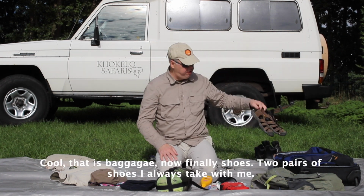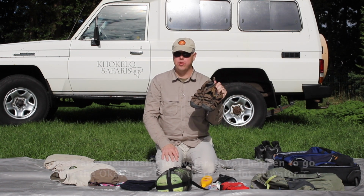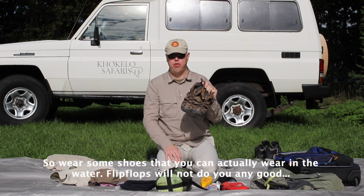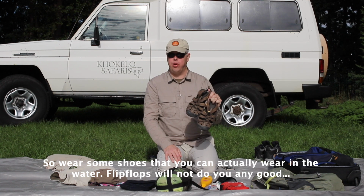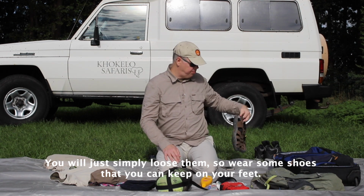Finally, shoes. Two pairs of shoes I always take with me. These are specifically for water. If you happen to go into the Okavango Delta, there's a lot of water that you might actually have to go through with your car. You always have to check how deep it is. So wear some shoes that you can actually wear in the water. Flip-flops will not do you any good. You will just simply lose them. So take some shoes that you can actually keep on your feet and that will withstand water.